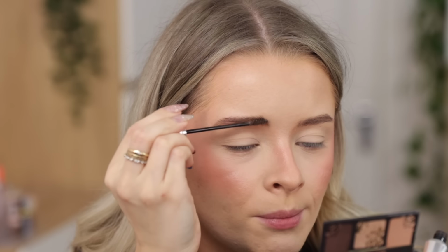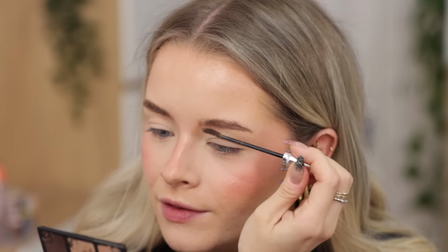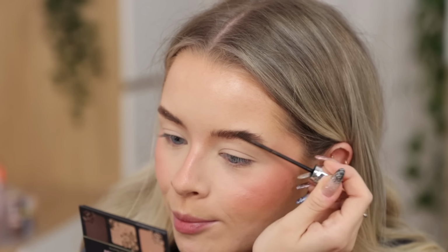The texture of this reminds me a bit of the Glossier Boy Brow, like it's quite a waxy formula, but then it has more tint, I think, than the Glossier Boy Brow. But it's just a really, really nice brow gel because it holds them in place and gives them a bit of color and makes them look really fluffy.